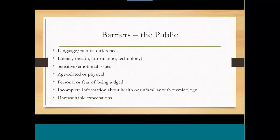People are also worried about their personal health information being transmitted electronically. And sometimes consumers are confused about the role of the librarian, and they might assume that the librarian can advise them on making healthcare decisions.